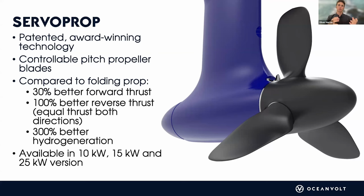It is a controllable pitch propeller, which means that in this design, in Servoprop in general, the pitch angle of the blades is controlled and adjusted by the onboard computer and the software. So when you're sailing and you want to turn your engine off and just go sailing and not regenerate, the blades rotate so that they are in line with the water flow, which means that you're not getting really any drag at all. In fact, some of our researchers and tests have shown that it has less drag than some folding propellers even.